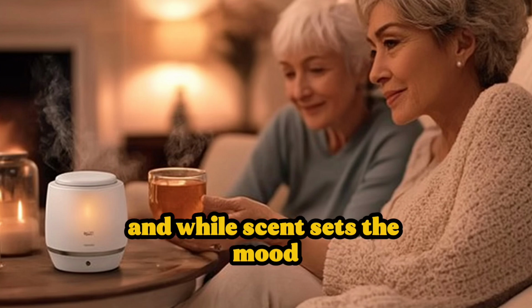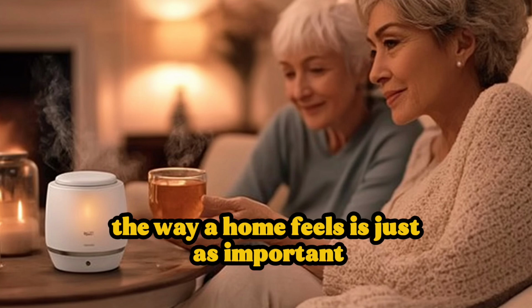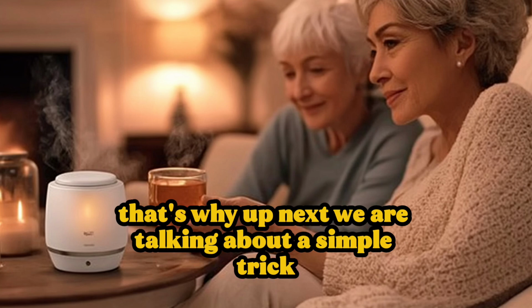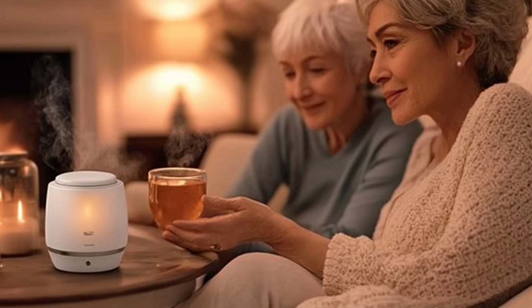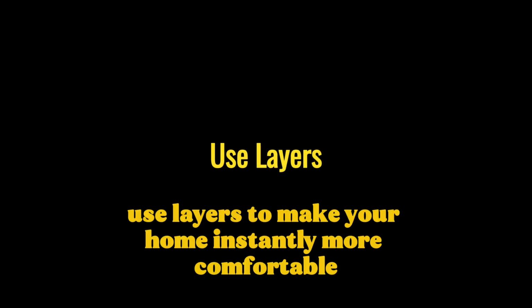And while scent sets the mood, the way a home feels is just as important. That's why up next, we are talking about a simple trick to instantly make any space more comfortable. Tip number 13. Use layers to make your home instantly more comfortable.